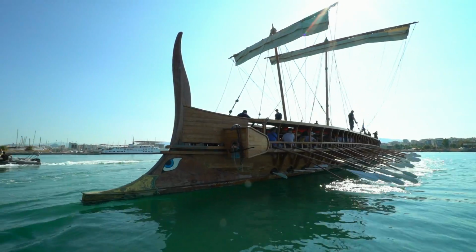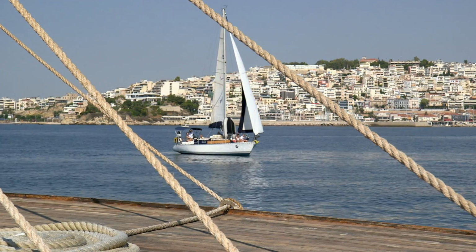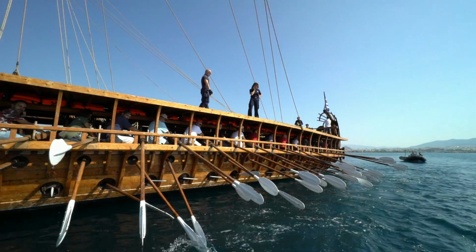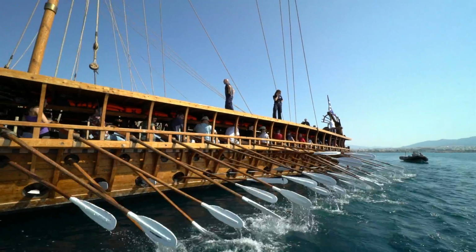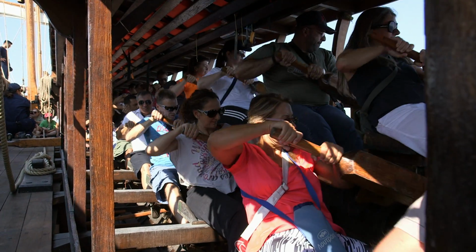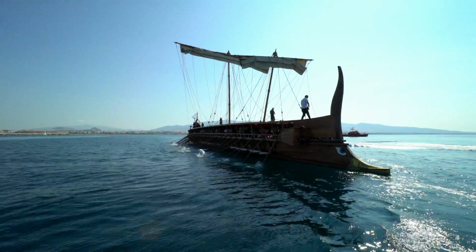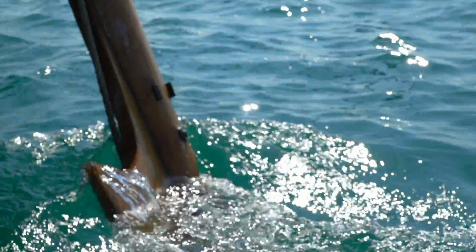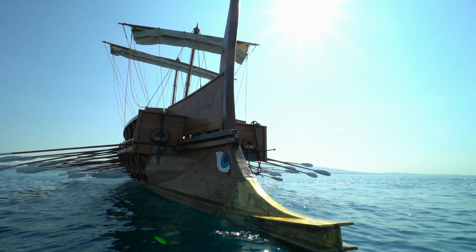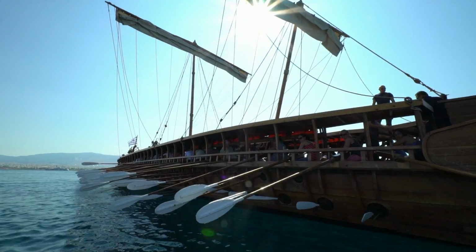Reaching speeds of about 9 knots or 17 kilometres an hour, this boat was considered pretty quick in its time. And its manoeuvrability won Athens some decisive victories at sea. The bronze ram served as the main weapon to puncture the hulls of enemy ships and to sink them.